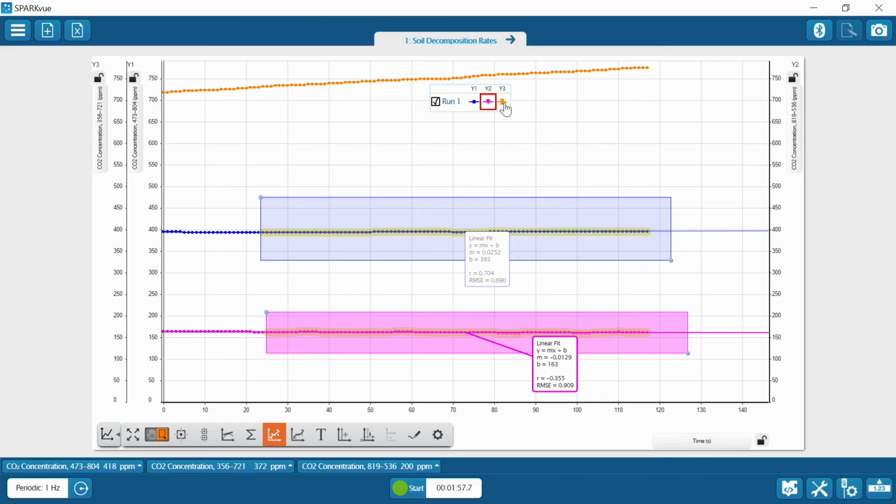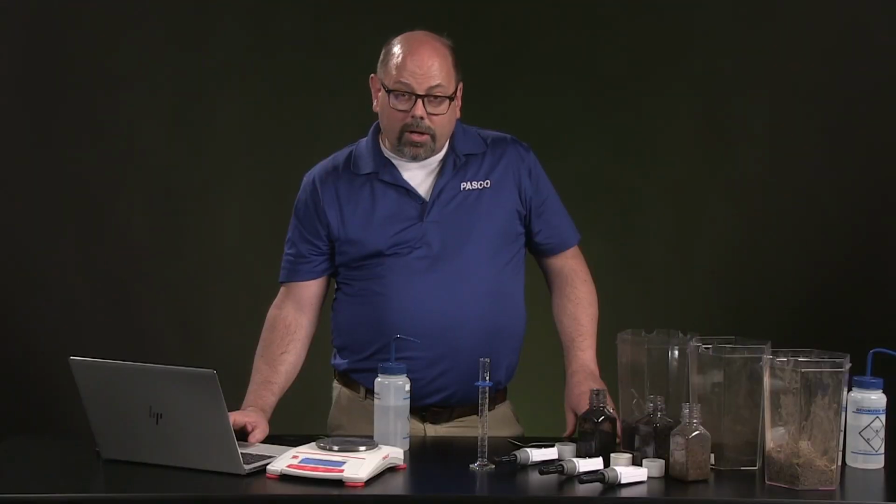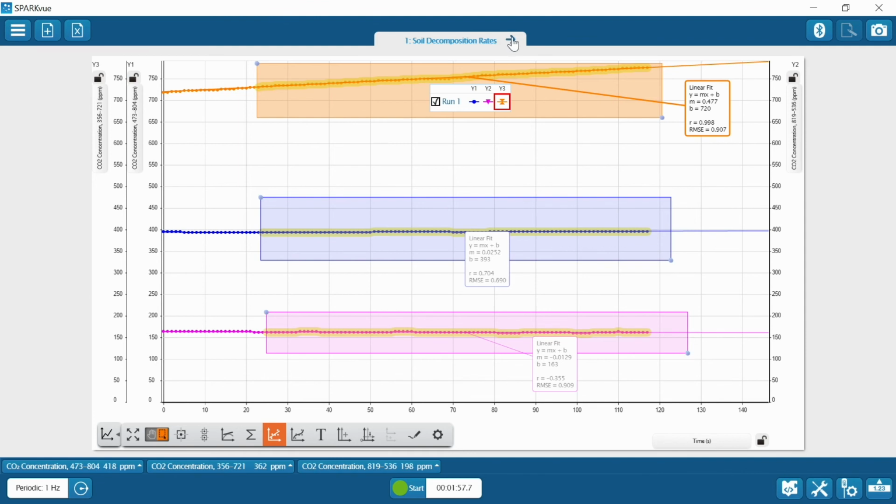The last one is the soil that we bought from the store, and if I make just a quick outline there and hit the slope, it has a slope of 0.47. Okay, so where are we going to put these to store this information? In a growing table that I've created as a second page.